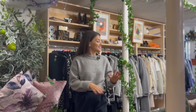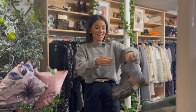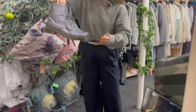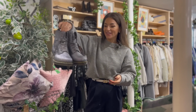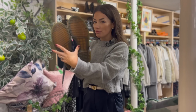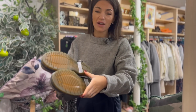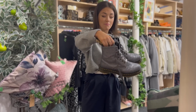Okay, so that was a rather successful little section here. I've actually spotted these. Now, these are so fun. They're not my style, but I think for a young girl or somebody that just has a bit of a funky sense of style, these are brilliant. We've got some Doc Martens. I'm checking the soles. These have not been worn. When you're looking at shoes, always check the soles and you can see if they have been worn. They must have been worn inside because they're immaculate.